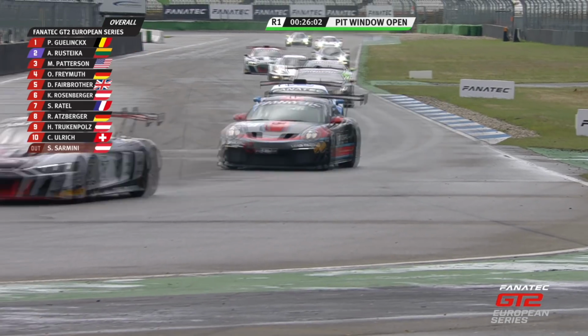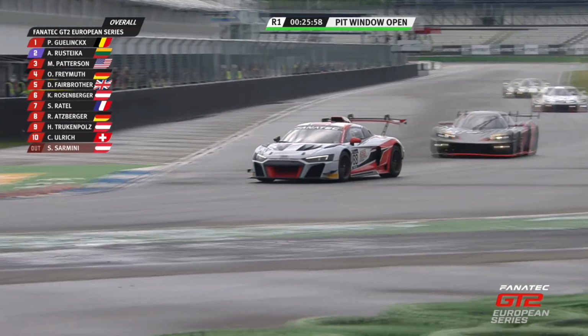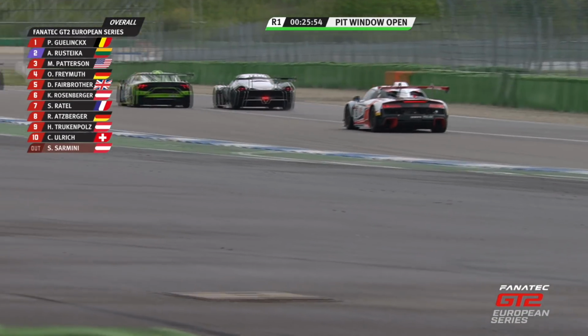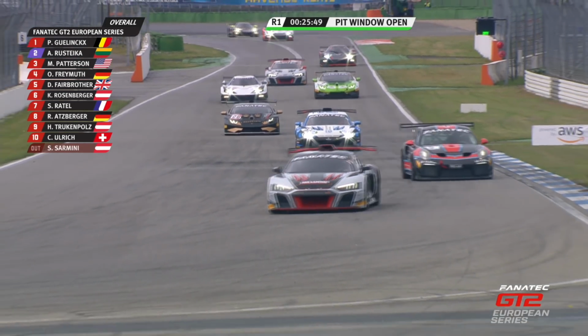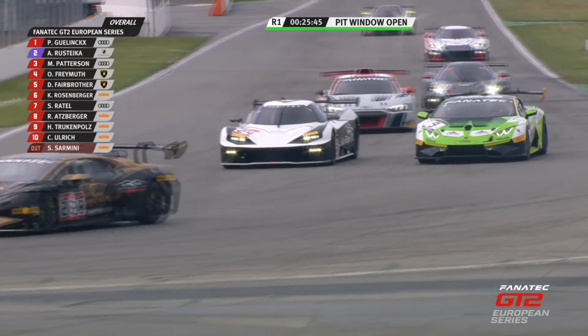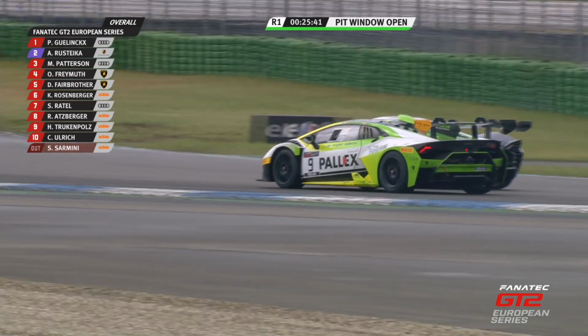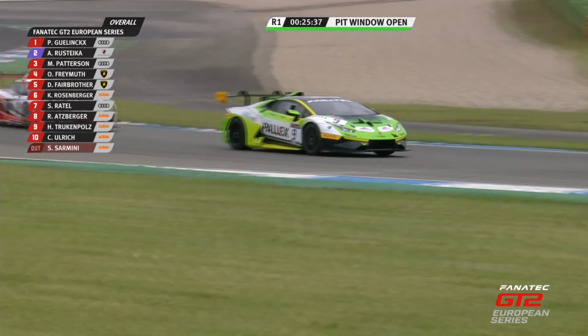So Gerlings leads, Rustiker second. And they're going through. Third is Patterson, fourth is Freiburg, fifth is Fairbrother, sixth Rosenberger, seventh is Rattel. The recovering Rupert Atzberger is eighth behind him, and you can see there, look, having a go, Chris Rosenberger up the inside of the green Lamborghini up towards turn 2. The KTM brakes as late as it dares, and Rosenberger tries to go through. He's got the tighter line for turn 2. He's going to be on the outside for turn 3, but he has got the job done.